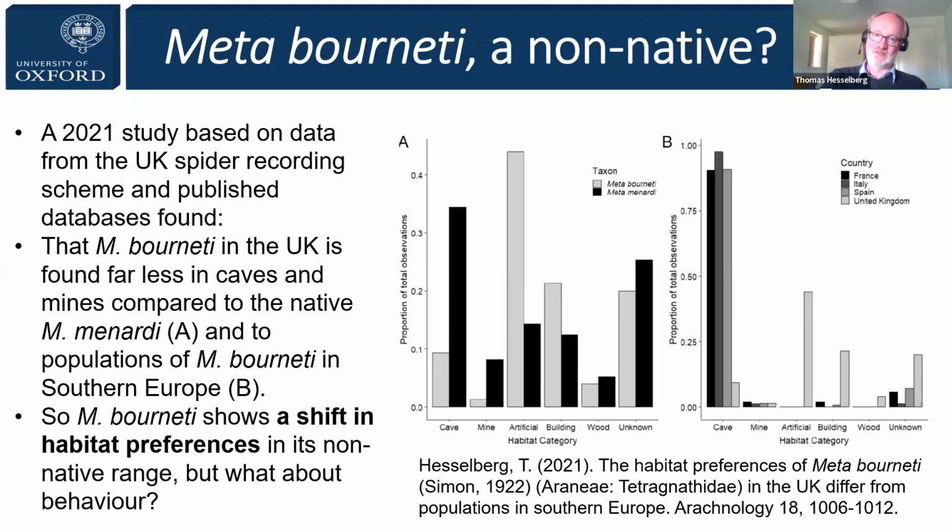If we compare the two species, bourneti in light gray and menardi in dark, we can see that although bourneti is a cave spider, it's actually not found very often in caves in the UK. It's found much more often in artificial habitats, whereas menardi is found much more often in caves and very rarely in other situations. I think Brandon has left now, but I was quite interested to see that he had one observation of a menardi on a fence, I think, in Cork, which is quite interesting because that's certainly not a habitat I would have expected to find that kind of spider.